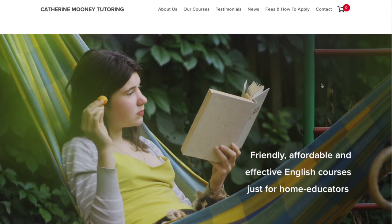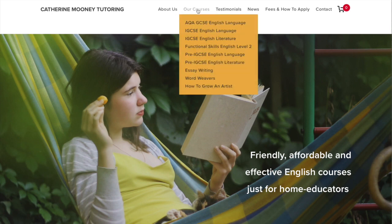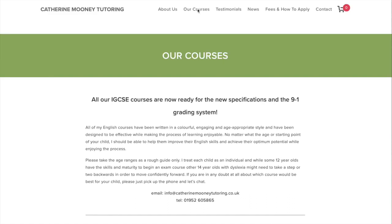So Catherine Mooney is an English teacher. She teaches English literature. She has courses from primary level all the way up to GCSEs. My children have used her pre-IGCSE course, which is aimed at sort of KS3 level children, so between primary school and then starting GCSE studies, as well as her IGCSE course.